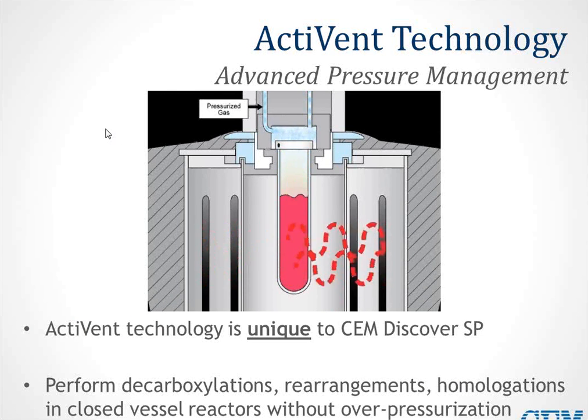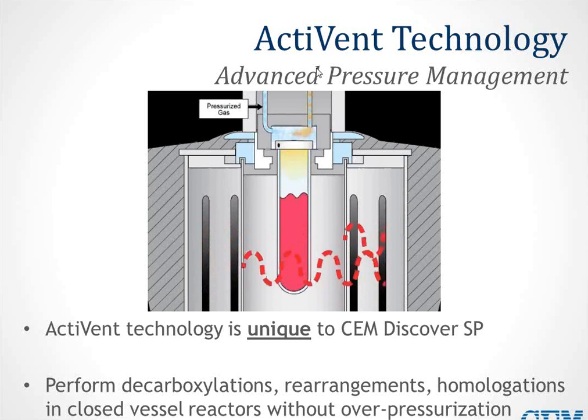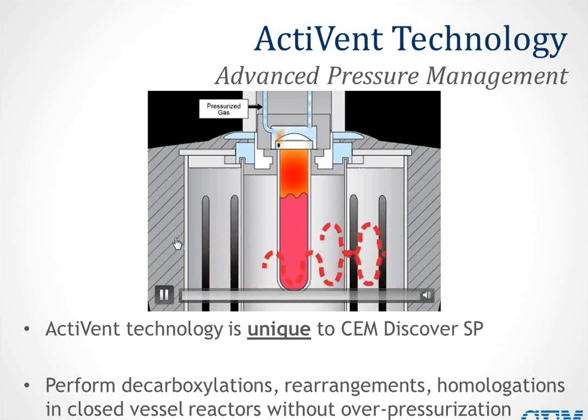All right, so what exactly does that mean? What is the ActiVent? What is it doing? So I have a little cartoon to show you what happens in the vessel and in the system during a case where it's generating a gas. Here we're heating up our 10 mil vessel. You can see here we're generating a gas, colored in brown to show you the difference in color. And then at a programmed pressure, you tell the system, I want you to vent off that excess pressure. So at that programmed pressure, say it was 200 psi, the system will vent off, and I will tell it I want it to vent 20 psi. So it'll let off about 20 psi, and then it'll reseal the vessel. All the while, the microwaves are continuing to run during this time.